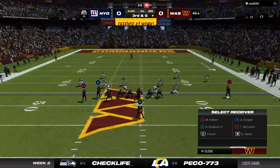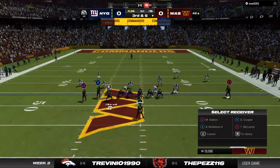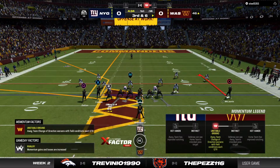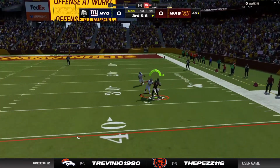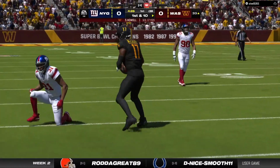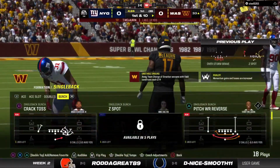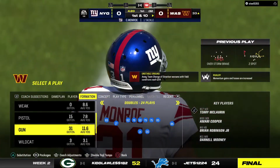In need of a conversion on third down. They had the big play to start the drive. Not much sense. Howell, he'll look to throw it. That is caught. And they're going to have another first down as the tackle's made at the Giants' 33. That one goes for 13 yards, and it moves the sticks.